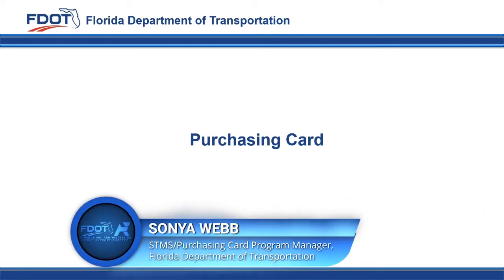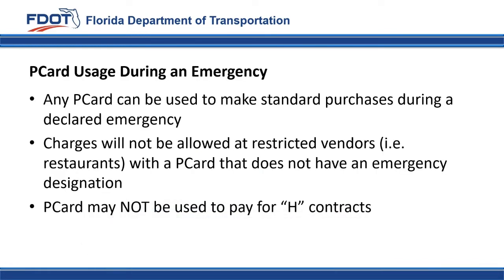We're now going to talk about the acceptable uses of the P card during an emergency. I want to start by pointing out that any P card can be used to make standard purchases during a declared emergency. The charges will not be allowed at restricted vendors such as restaurants. So in order to make those purchases, we have the emergency designation that we allot to specific individuals within the districts. The P card may not be used to pay for any H contracts. During storms, we usually have our debris removals put on those H contracts, so you will not see those kind of charges on the P card.